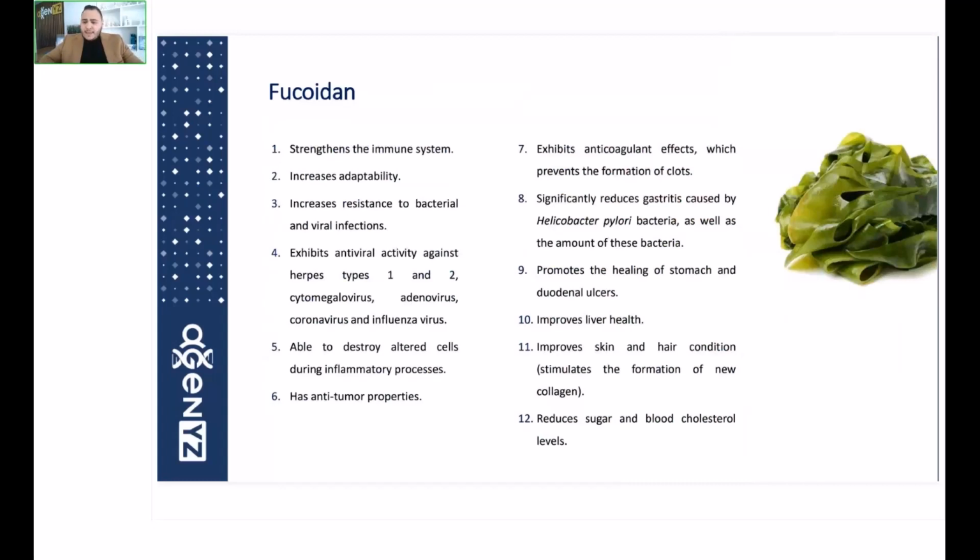Fucoidan also exhibits anticoagulant effects, which prevent the formation of clots, and significantly reduces the gastritis caused by Helicobacter pylori, as well as the amount of these bacteria. Furthermore, Fucoidan promotes the healing of stomach and duodenal ulcers, improves liver health, improves skin and hair condition, and also stimulates the formation of new collagen, and reduces blood sugar and cholesterol levels.